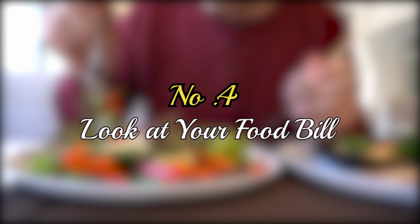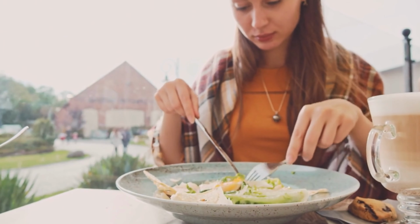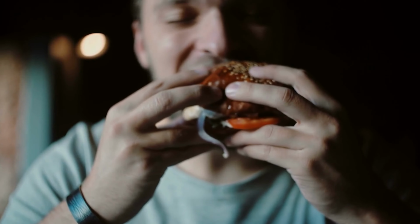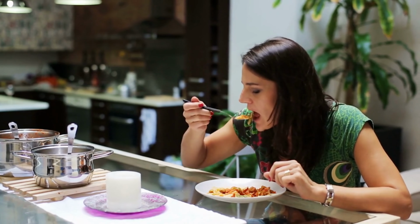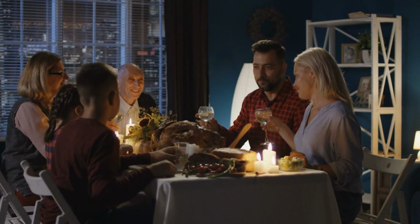Number 4, look at your food bill. Another way to save money is to change the way you eat. Probably the best thing you can do is to stop or greatly cut back on eating out. It's so much cheaper to eat leftovers from last night's dinner than to go out for lunch. And the cost of dining out tends to rise faster than the cost of groceries.